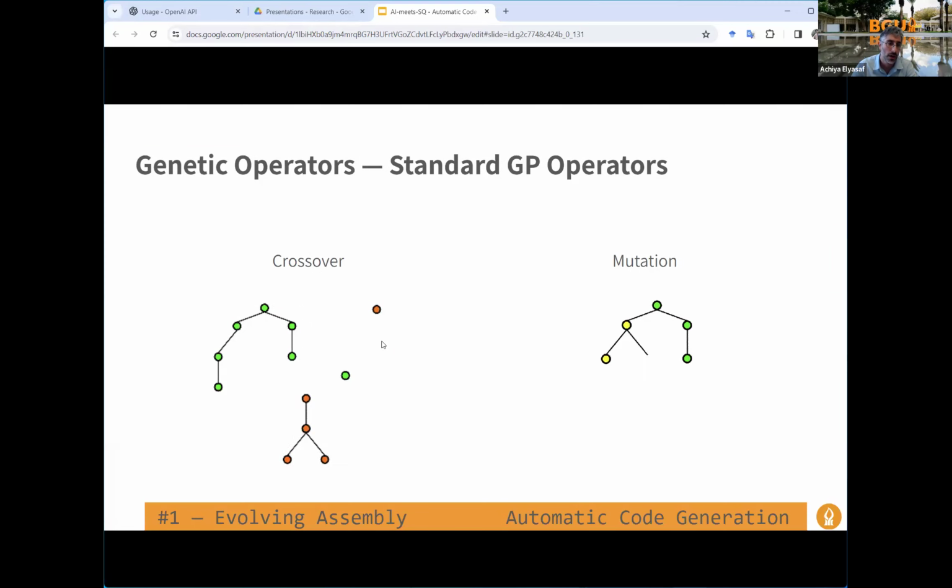And then, for those who are not familiar with genetic programming, we can take two parents and cross them over. We can cut them at a random point and then recombine them again. One gets the other side of the other parent, and then we get new children, two children in this case. And we can also mutate them by cutting one of the subtrees, a random subtree, and growing a new subtree instead. So this is basic genetic programming.